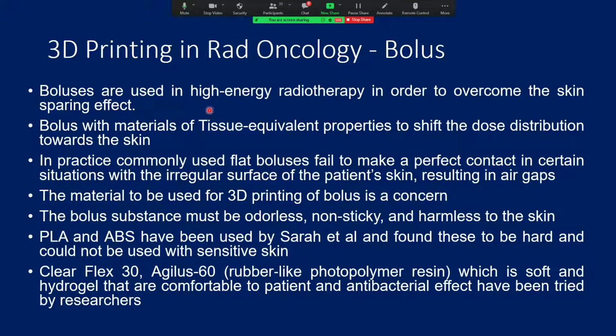Boluses are used in high-energy radiotherapy, as you all know, to overcome the skin sparing effect. Bolus with materials of tissue equivalent properties are usually used to shift the dose distribution towards the skin. Normally, we use bolus and they fail to make perfect contact with the skin at certain points. For example, let me say you are making a nose bolus, there will be an air gap. Sometimes even in breast bolus, people see an air gap. So these air gaps will have different dosimetry at that point. So this has to be addressed. And the material used for 3D printing of bolus could be a concern.